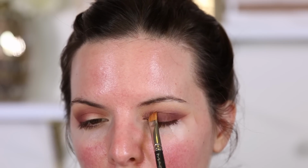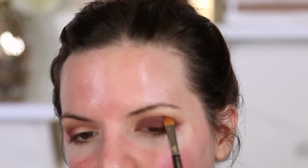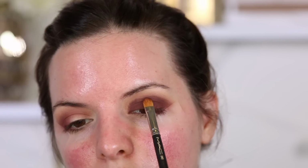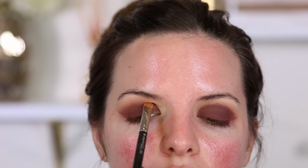It's a little bit patchy. Let me use a different brush instead. I'm going to go in with the MAC 242 with those same two shades and see how they apply. Also kind of just carving out my crease with these colors. So it does take a few times to really get it nice and opaque. There we go. That one looks better. I kind of just like to tilt my head back to see where I should cut that crease.